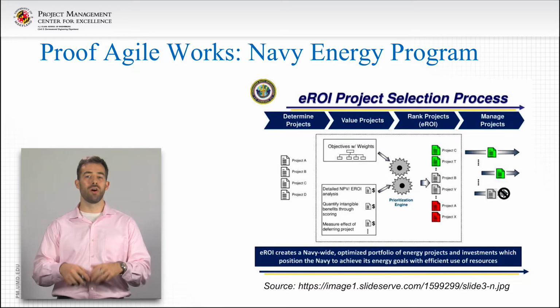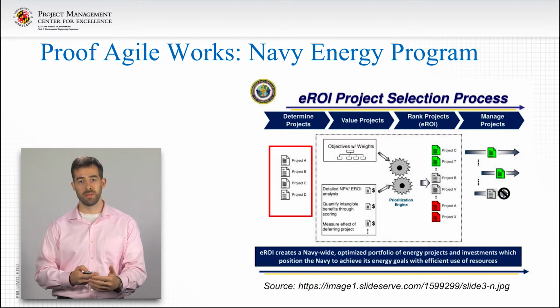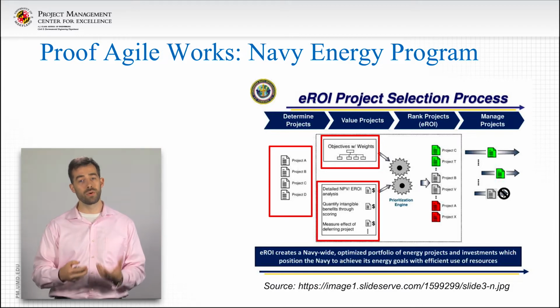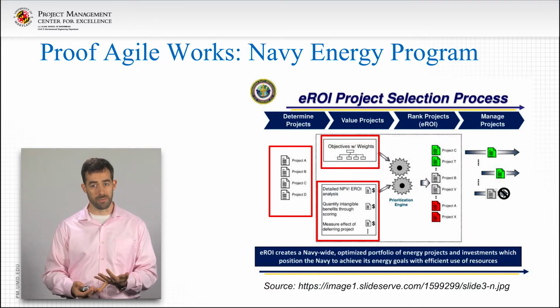Now, this program was all about picking the best projects. So the way that this worked is that first projects were sent to the headquarters inside of templates. Those templates would then evaluate the projects based upon a hierarchy of criteria that would produce scores like net present value, energy savings, the production of new enabling infrastructure for future projects.